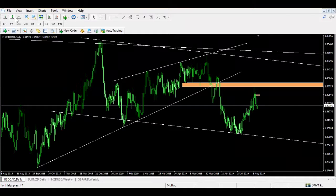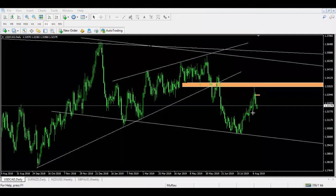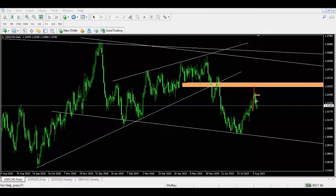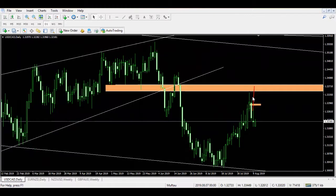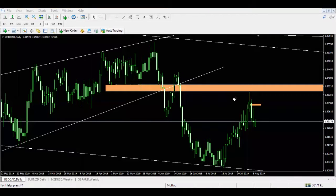It had this move here where it actually got to the reversal point, which we tried to forecast last week, before the pullback came back down here. So basically, what we'll be waiting for this week, if most of us missed this move, is to see if the CAD retraces a bit.